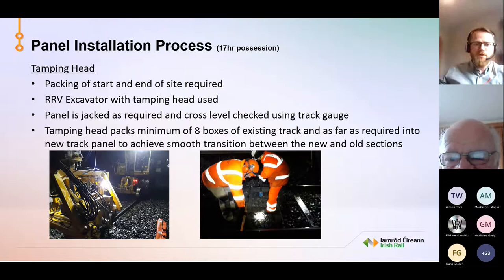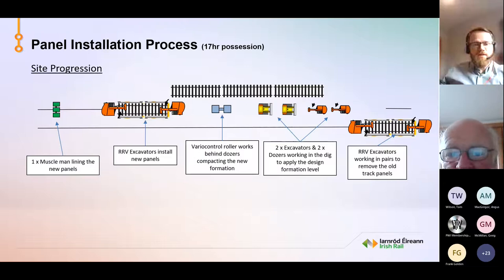So there's obviously a lot of machines on the site. So I just did the diagram to show the site progression and how it works, because obviously it's important that you get the machines on and off in the right order. So working from the right hand side.